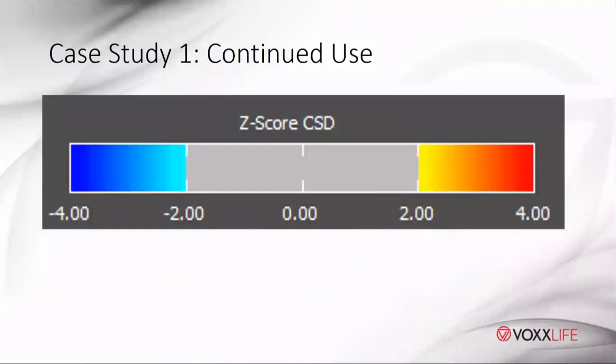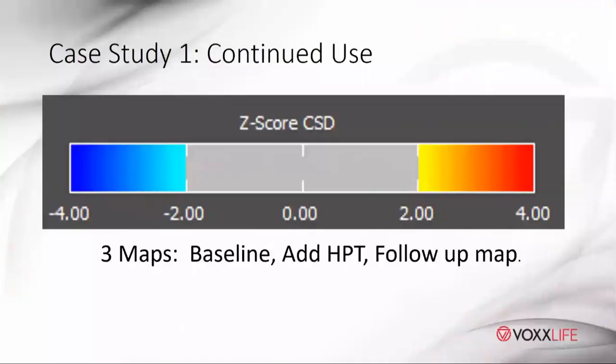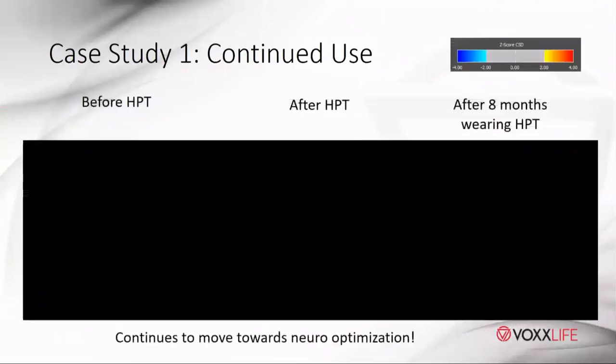Okay, so here's just the first person in the study, and we're doing 3 brain maps for everybody. The initial one shows the change that happened when you first put the tech on, and then after 8 months of continued use. So these are people that wore them day and night, both, okay? So we have a before, after, and 8 months later.